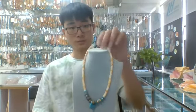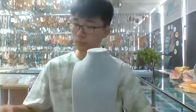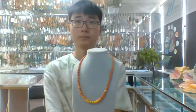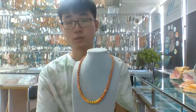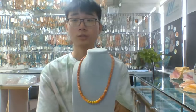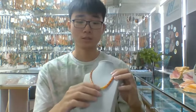Okay, so let's see this one. What do you think of it? It's a simple necklace with bamboo beads and spaniolster, a two gemstone combination. The bamboo beads are round beads based on an orange color with some green yellow spots on the texture.